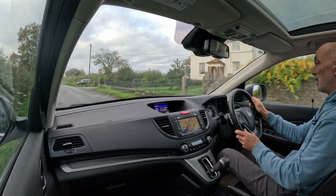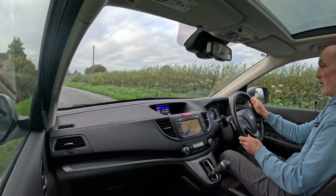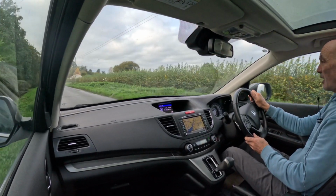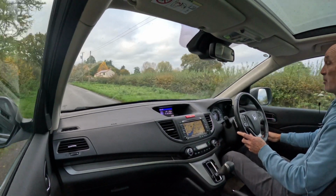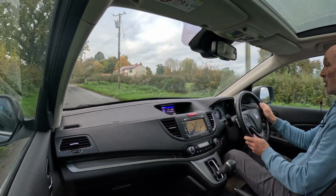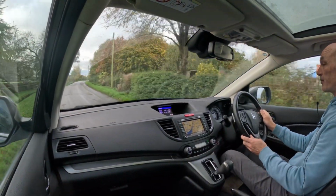It's also done on these really quiet country roads in this absolutely beautiful part of Gloucestershire, and this actually forms part of the test route we take our customers on, and the hope is, of course, it'll be representative of what you'd feel yourself should you go on a drive in the car.